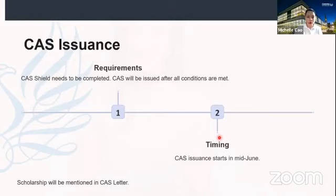For CAS issuance, as I mentioned, all the documents need to be official and final in order to apply for the CAS letter. And there is one important step in the middle called the interview. This step is compulsory for international students.